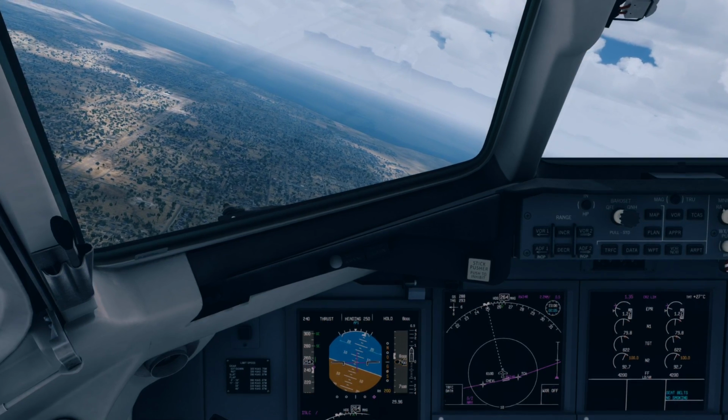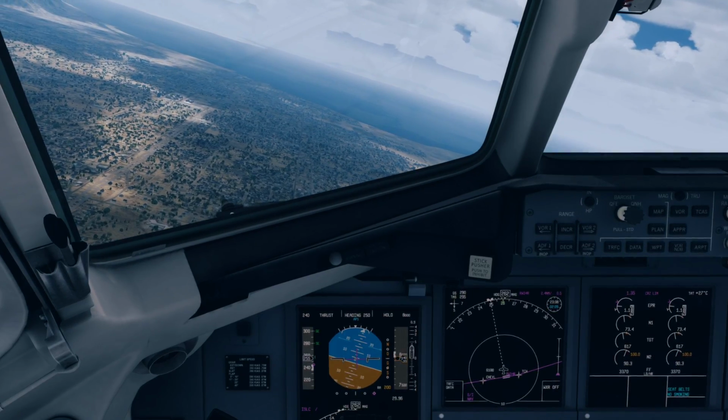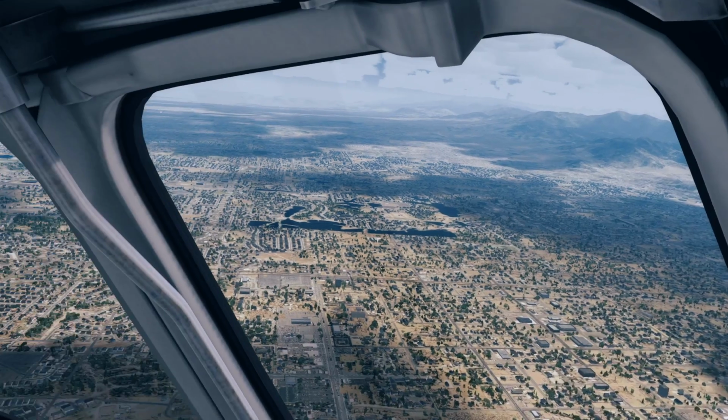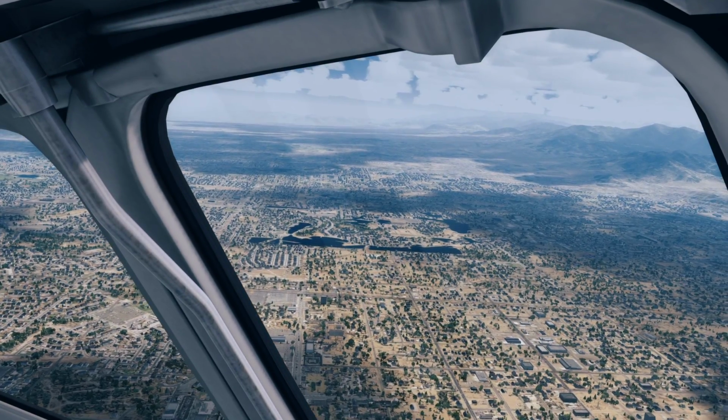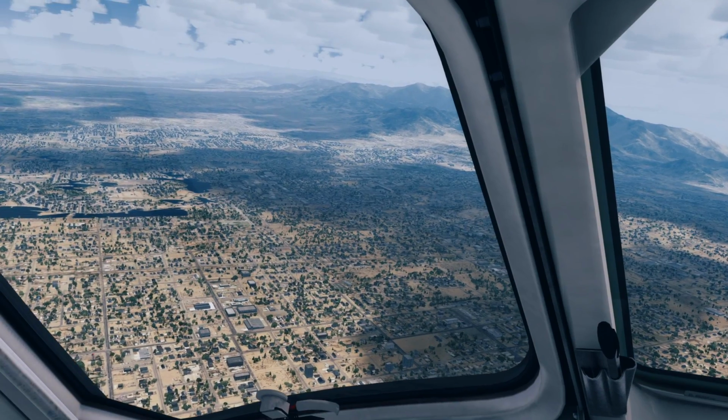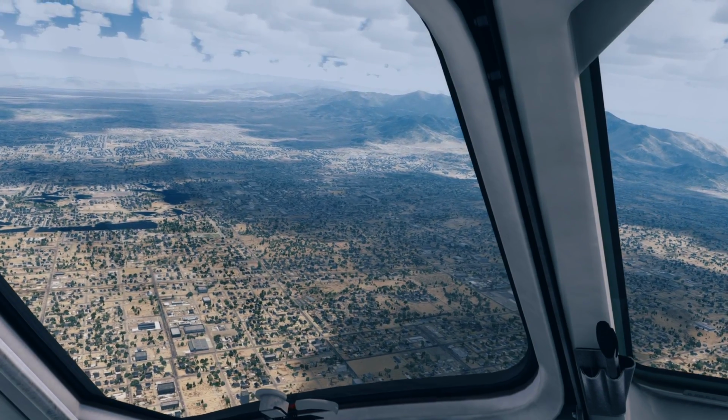Okay, going to 8,000 and heading 250. Yeah, we do have to watch out for those mountains. He might vector us around. Delta 1551, contact LA now on 133.2. We might have to go around on the other side.